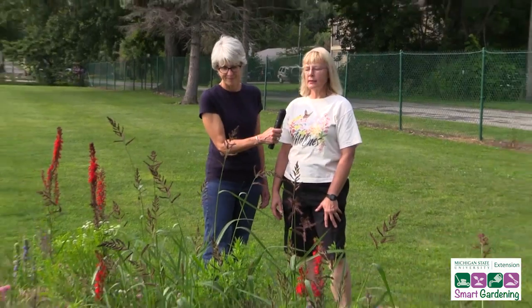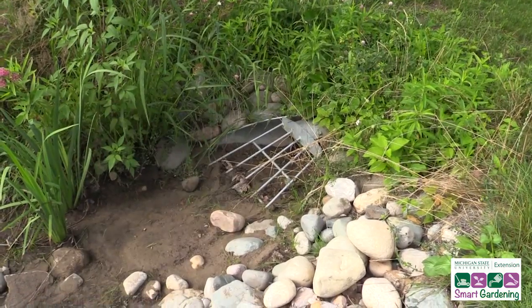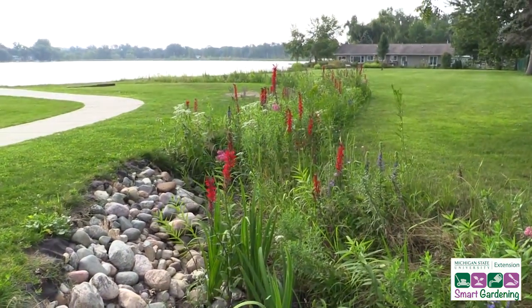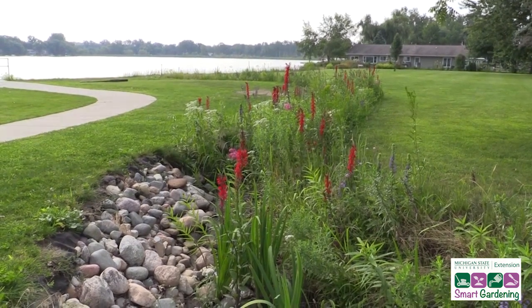This area in the park was a drain that took water from the street down to the lake, and instead of just having water go through a pipe, they dug out a swale and planted native plants here. It's now a bioswale, and the intention is that these plants will help filter pollutants before the water reaches the lake. Lori, anything else you'd like us to know about native plants?